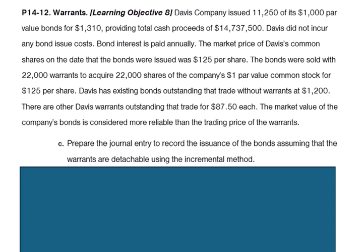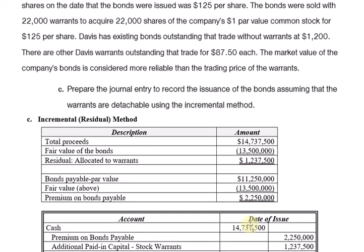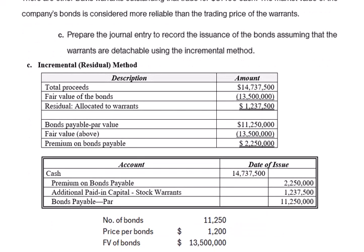Okay, so let's look at requirement C. Requirement C right here says to prepare the journal entry to record the issuance of the bonds, assuming that the warrants are detachable using the incremental method. So let's take a look at this solution now. Okay, the total proceeds are the same as what we've seen before, $14,737,500. But now we need to subtract out the fair value of the bonds, which is $13.5 million.